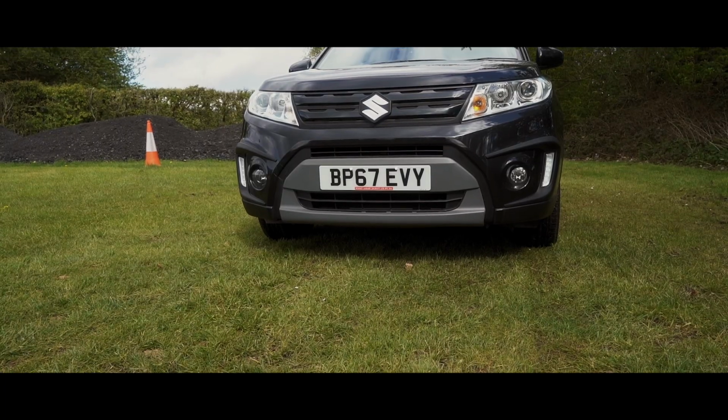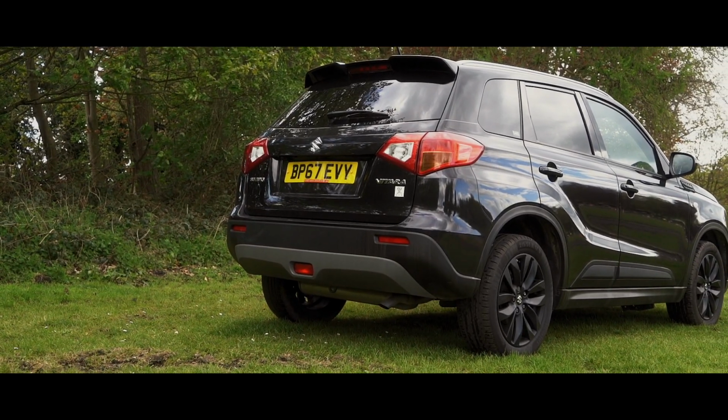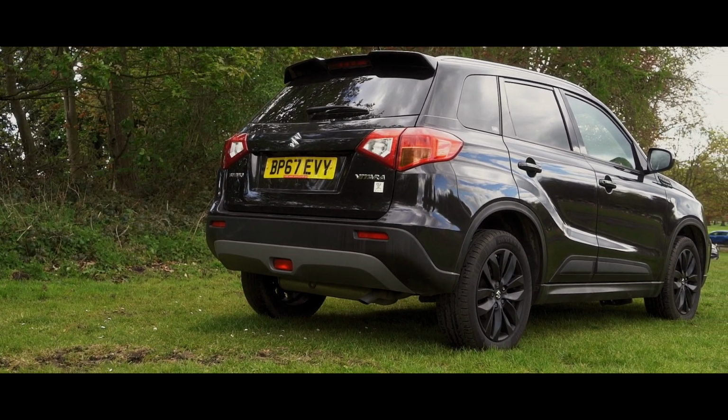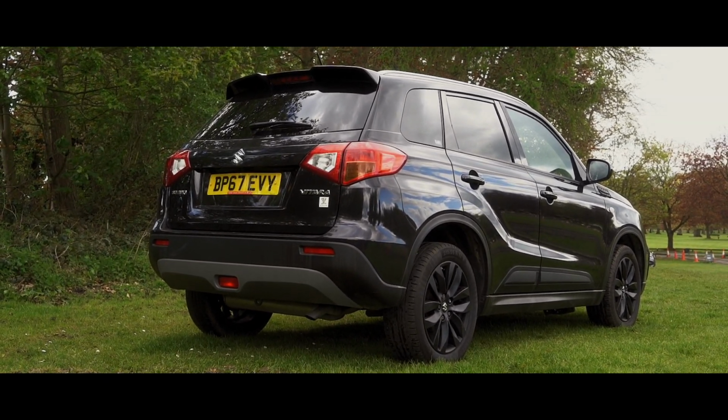So welcome back to Summit Garage in Dudley, and this is a 2018 Suzuki Vitara 1.6 SZT Kuro, or just a 1.6 Kuro. This car is for sale at Summit Garage at the moment, and I've always wanted to drive a 4th generation Vitara like this.